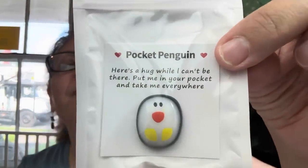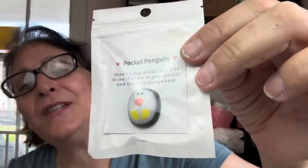Okay, this one is just plain stinking fun. Isn't that cute? 98 cents, something just cute to give your kids. And this could be a stocking stuffer.